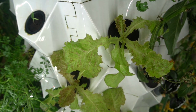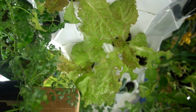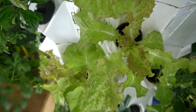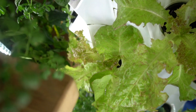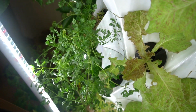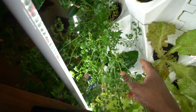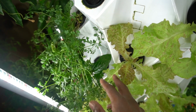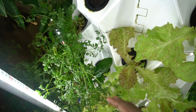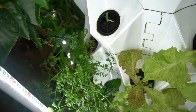And then next I have more of this red velvet lettuce. I like the flavor of this lettuce, so eat what you grow, grow what you eat. So I decided to grow more of that because I will eat it pretty quickly. And you can see it's almost at that point where you can start harvesting the outer leaves. And there's one more passion fruit plant in there, very small. This is the youngest one, but you can see it's looking very green, very healthy.